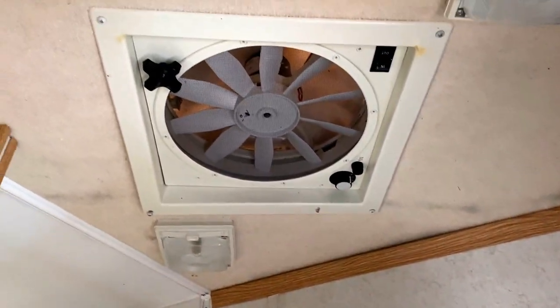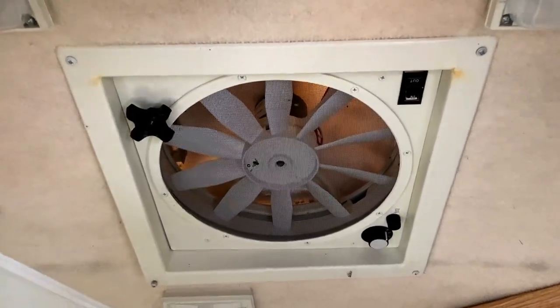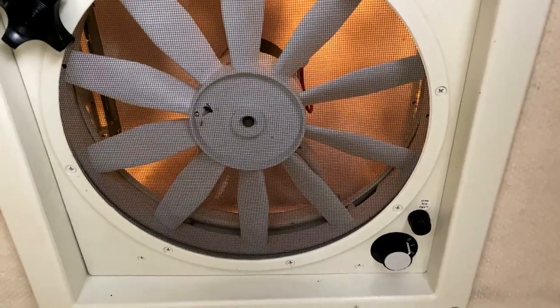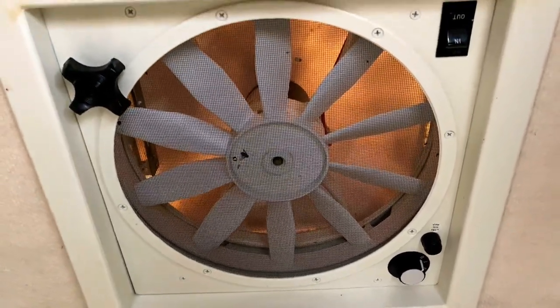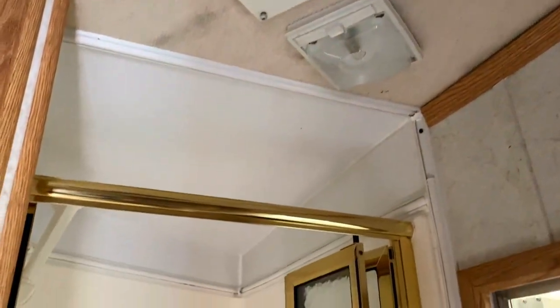Now, one of the things I really like on this is that big fan. And I tell you what, looking at that fan, it does make me think this really wasn't used a lot because those fan blades, other than the fly that managed to get up into there, the fan blades themselves are crystal perfectly clean, like they were just installed off the production line.